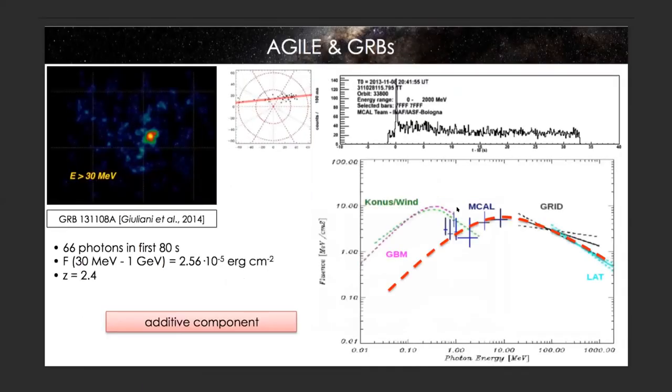Another event where MCAL data are very useful, with this V shape, let's say, is this one, 131108A, where MCAL links very well the Konus-Wind and GBM data in the X-rays to GRID and LAT data at the highest energies. And we also had a localization by means of SuperAGILE here. Of course, we are in 2013, so as I said before, we were spinning. So we have here a strip rather than a point, but we could provide a localization.